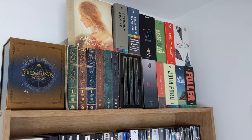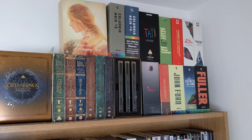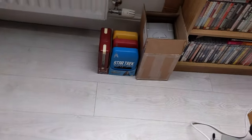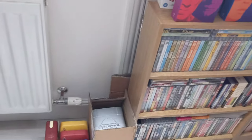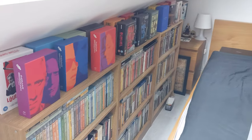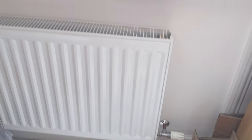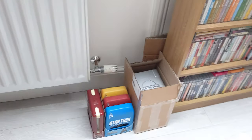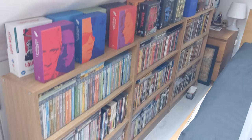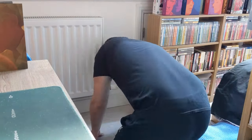And with a quick glance at my non-boutique shelf, you can see that I have had to start putting boutique box sets on the top here because I've simply run out of space on my other bookcases. There's some DVD sets that I can move, but here is where I keep my boutique collection, under the sloping roof and next to the bed, which is a bit of a tight squeeze, but it's all the space that I have. And here in front of the radiator is space for another bookcase, which is usually a bad idea, but summer is almost here, thankfully, so I won't be needing it for a little while.